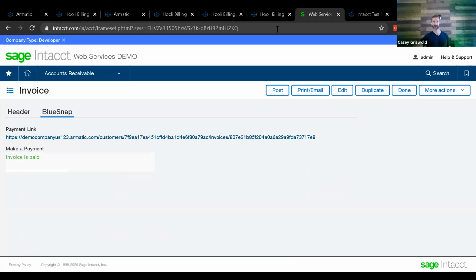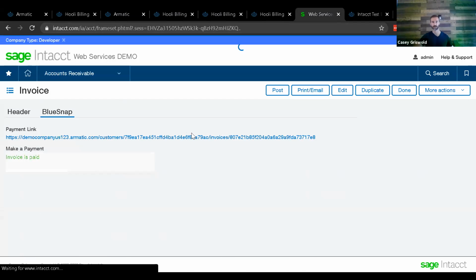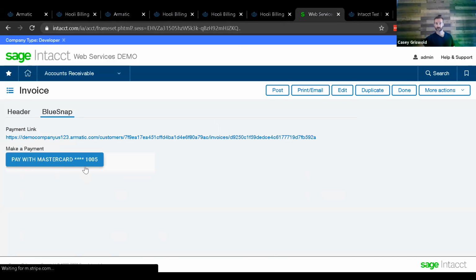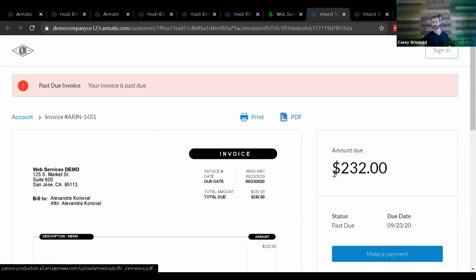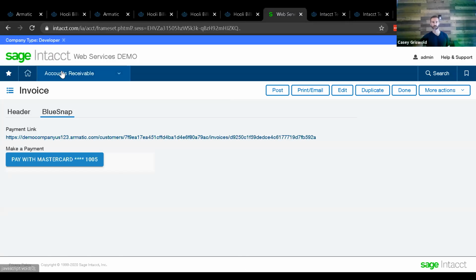I happen to choose one that was already paid. Let me try that one more time here. So I could go right here. This one is posted. I have the ability to charge the payment method on file right from within Intact, or direct the customer to the online version of that invoice where they could view, print it, or make payments through here. This is also available for each customer in Intact.